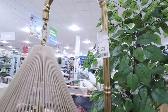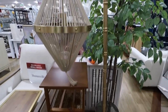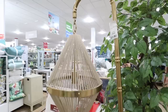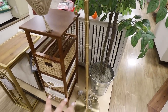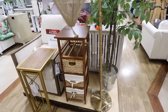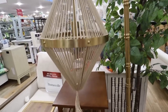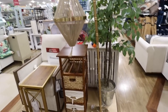This one is $500 as well, but there's no brand on here. I even lifted it up. I'm trying to figure out why it would be $500 if there's no brand. It's very unique. I like how this looks like bamboo, and the gold color is gorgeous, and then it has this dangling down. So it's definitely different and unique, but I wish there was a brand so that I could maybe justify the price to you, but I can't. It's just a very unique floor lamp, and everything today is really expensive.